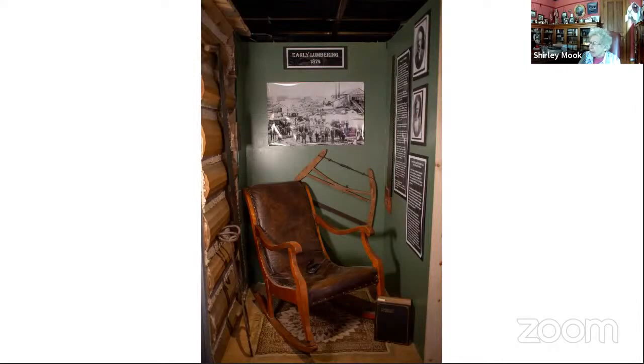McMillan came here in 1874 and logging. Then I also talk about Ada, his wife, because she was a very lovely, gracious, caring woman. And so we tell a little about Ada. And then, of course, B.F. McMillan was known as the area's first millionaire.